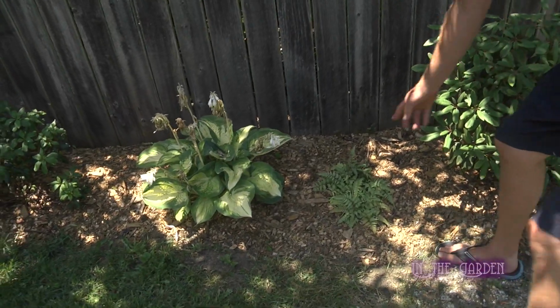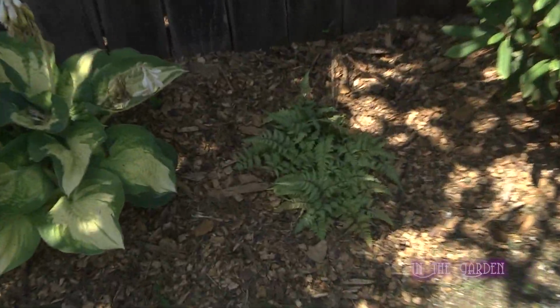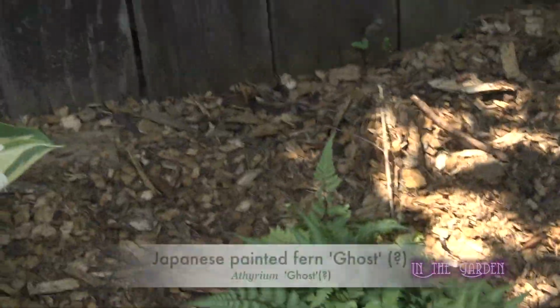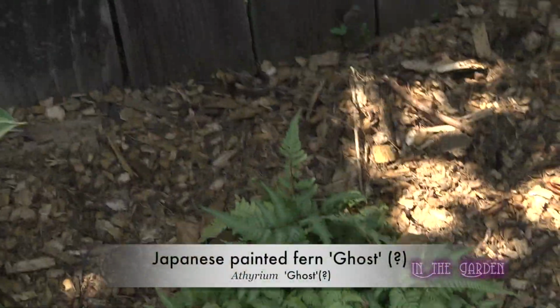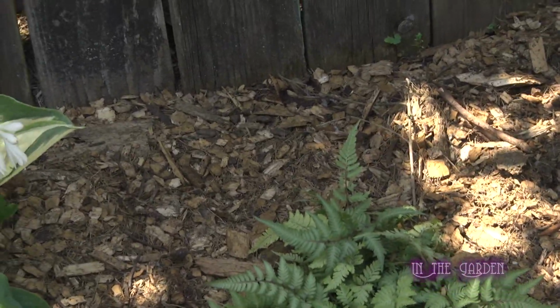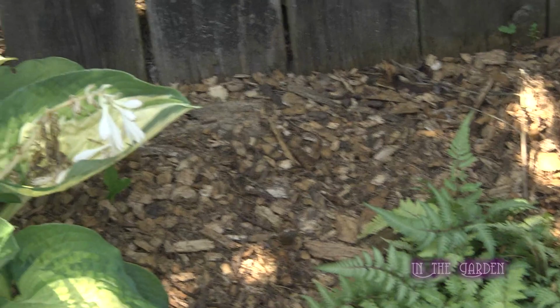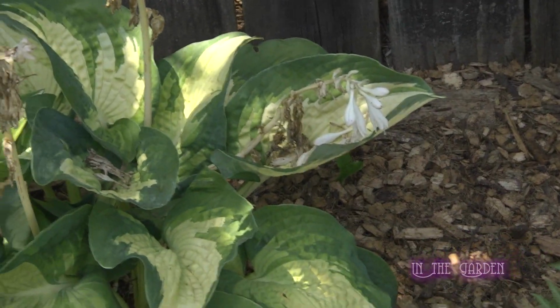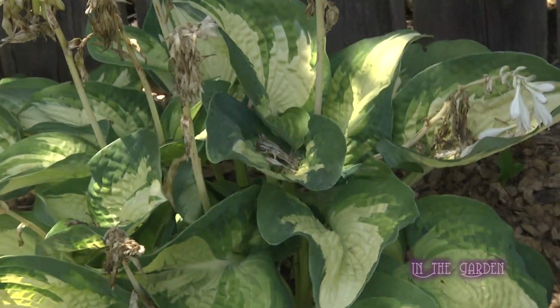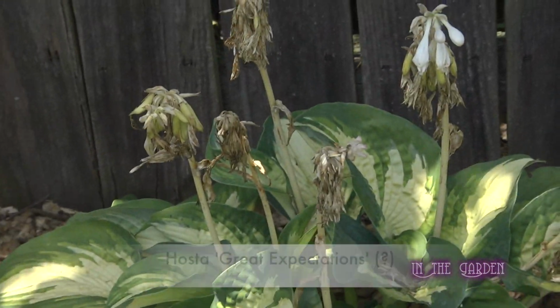A little painted fern that's in here. That's new, and I don't remember. That's not just your standard painted fern. It's a cultivar. Doesn't it get redder? I'd have to look at it. It's not that one. It's something else. It's a much newer one then. Yeah. Or it's an older one they're just bringing back. I don't remember the cultivar of this hosta either. But it's a hosta. Yep, hosta.